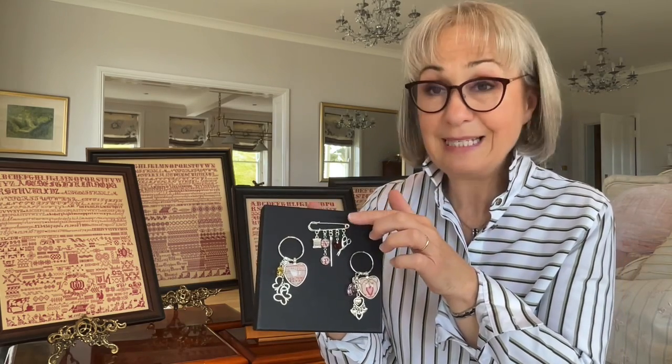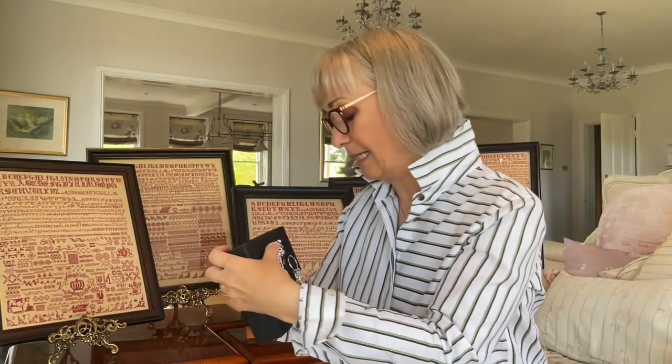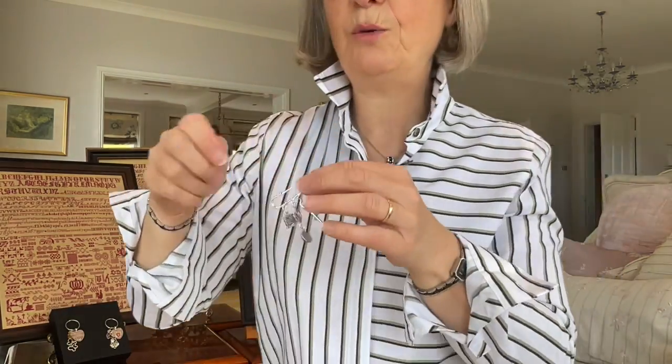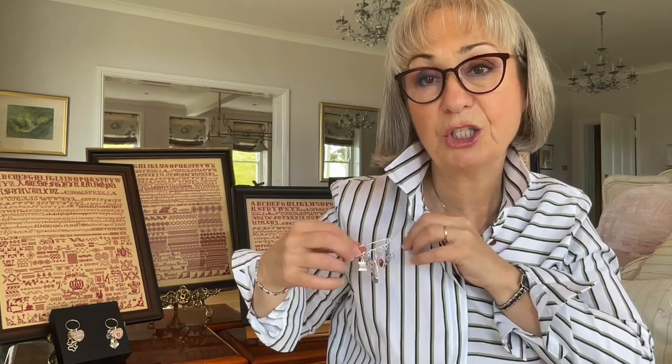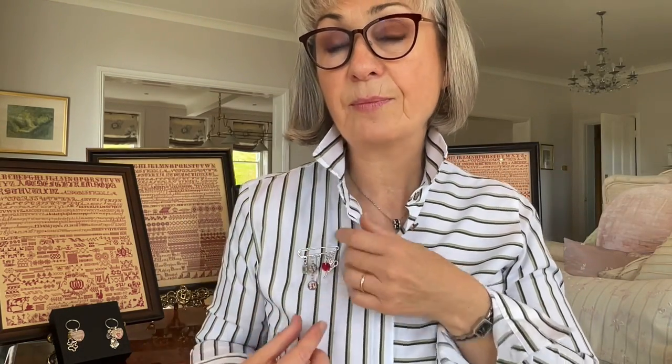Now, with the natty pin, Jean came up with a wonderful idea of using a magnet to secure them. So if you wanted to put this on your shirt, you can just use a little magnet rather than put it through your shirt. I actually used my natty pin by putting it through my shirt to start with, but I thought these little magnets were a super idea, providing of course you haven't got a pacemaker. If you have a pacemaker, I don't believe you can use a magnet on your body.